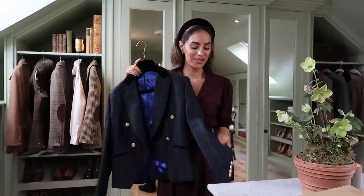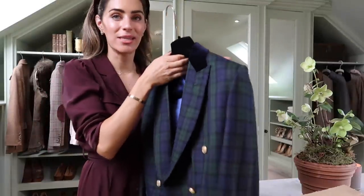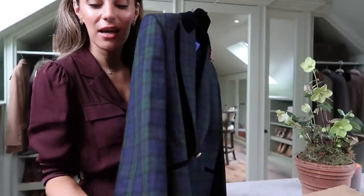Next up, I picked up my black watch blazer from Suster & Hicks. I have to take it back just to be tweaked a little bit. It's a little bit tight across the back, but it is absolutely wonderful. Look at that detailing.